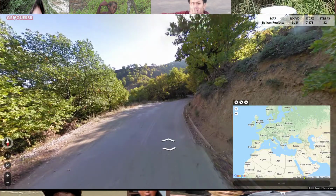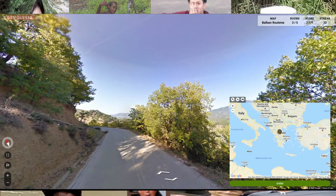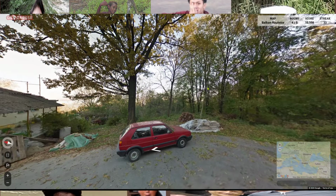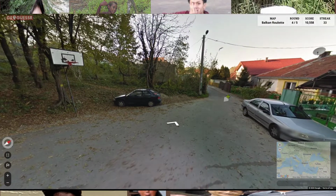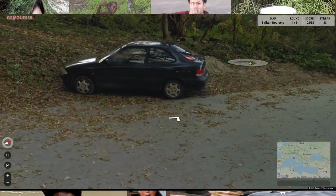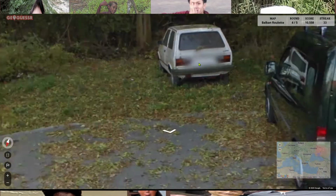32, easy Greece, Gen 2 camera, double white line. That's an easy one. We have the stripe. Do we have the antenna? We don't have the antenna. So this could be Serbia. The plates look Serbian. Can I find an unblurred plate? Oh, we got the Yugo.